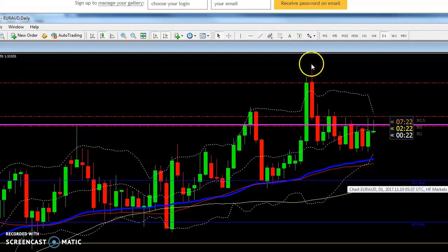Look at that bar, huge pin at the top, close inside here, like a stop hunt again on the stops here. This thing is tired, man. This thing is tired. Now look at the highs. The highs are getting lower. There's a lower high, a lower high, a lower high, a double bottom.